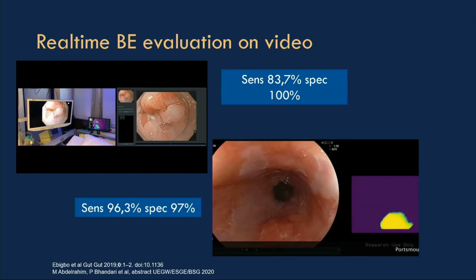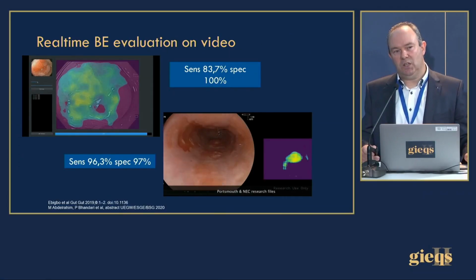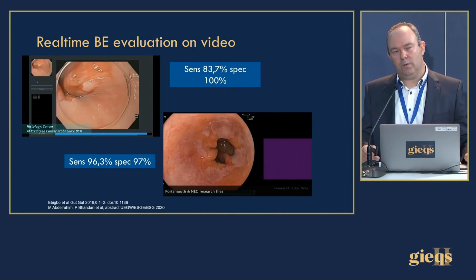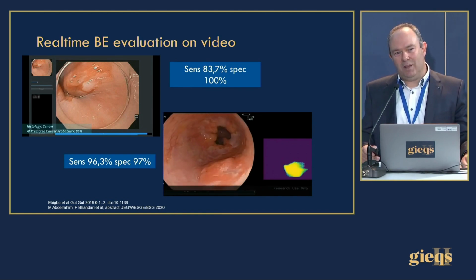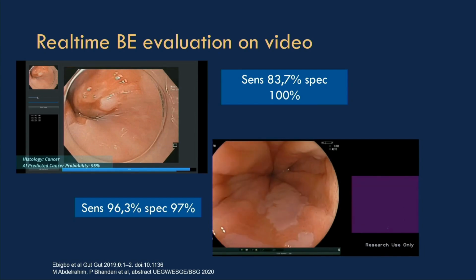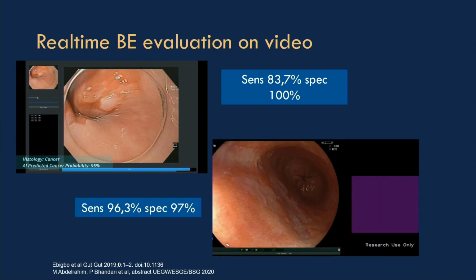Meanwhile, we have moved forward, and the first promising results have been published on real-time video detection in the field of Barrett's neoplasia. You can see that the system from Professor Messmann has a sensitivity of 83%, and the system from Professor Bergman, 96.3%. But obviously, again, this is all very clean. And you may argue that anybody can see these lesions, and you would agree if you know they are there. But if you go back to that study from Amsterdam that I showed you before, these are the lesions that are actually missed in 30% of the cases. So I think there's a real need for assistance here.